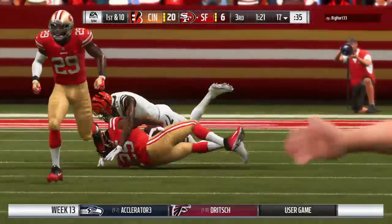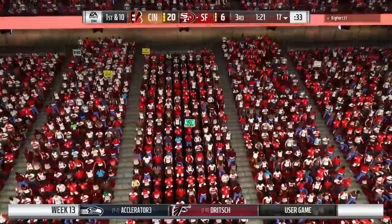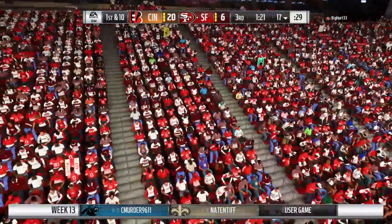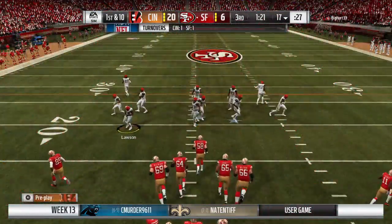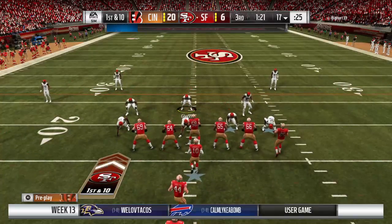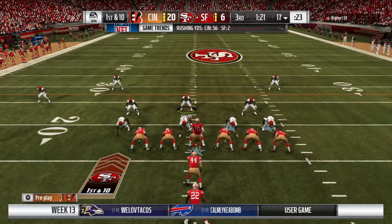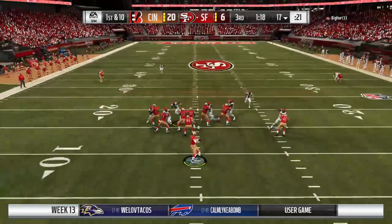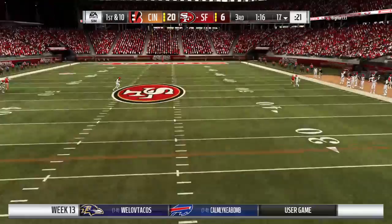When we talk about the best corners in the league, we're usually saying shutdown corners, guys you can't complete passes against. Richard Sherman fits that definition to a T. The best part of his game, no wasted moves. He studies the opponent so well, hard to get a pass on Richard Sherman. They go play action here on first down.